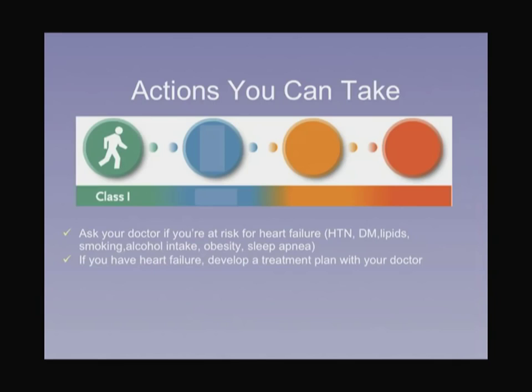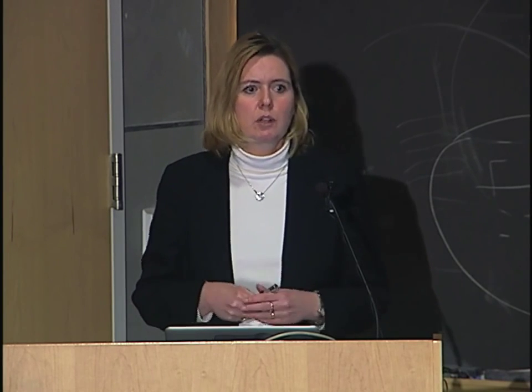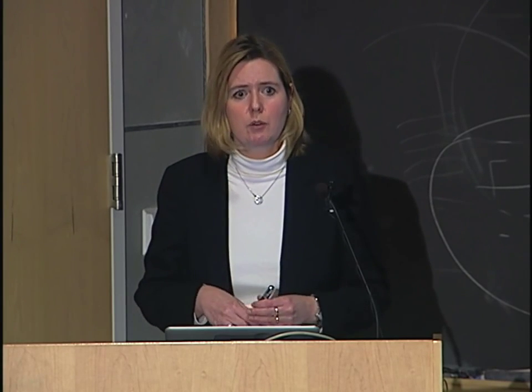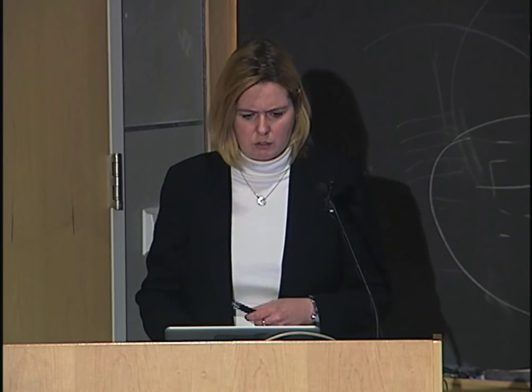And then if you do have heart failure, you want to develop a treatment plan. Be involved in your care with your physician and help develop a treatment plan with your doctor. And if you have had a heart attack, but maybe you don't have heart failure or never have had heart failure symptoms, then you might want to know what your ejection fraction is, because that does somewhat stratify your risk for sudden cardiac death. And if you don't have a defibrillator device and your ejection fraction is low, it'd be good to know that and talk about that with your doctor.